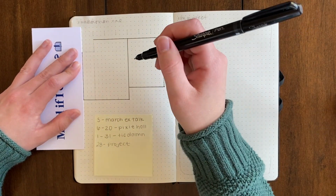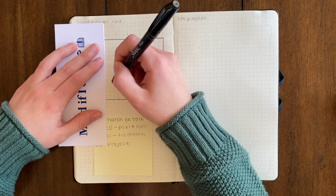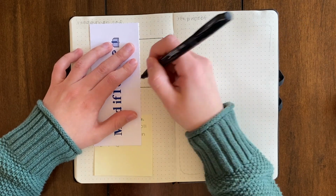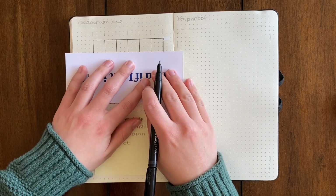I just wanted an easy space to see where all of those important events were happening, and so that is what is going on here. Basically, I just made a March calendar, wrote the days of the week at the top, and numbered each box, which corresponds to the days of the month. Obviously, you know what a calendar is.